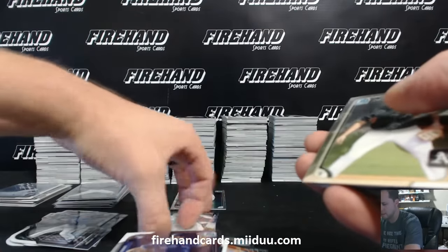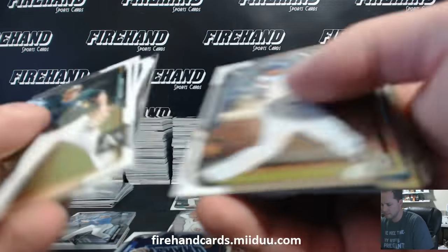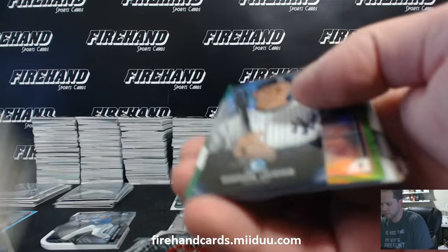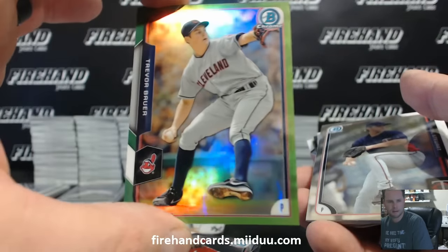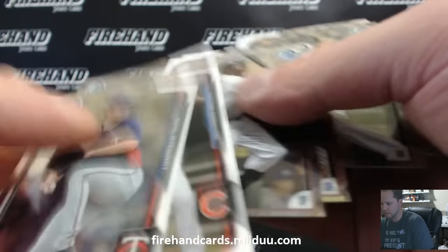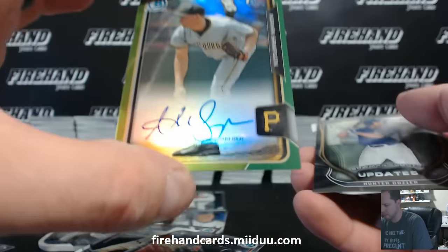Freaking die cuts are getting out of hand already. A lot of die cuts. You get like four a box. Got our first green card. Trevor Bauer for the Indians. Number to 99. Green autograph for the Pirates.